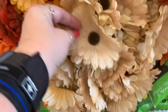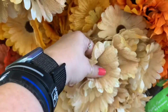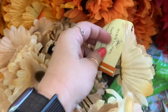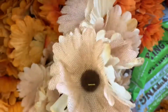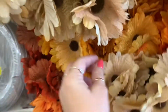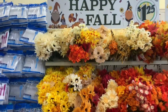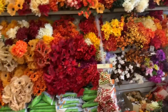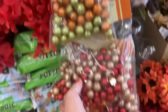And then these are burlap flowers. They have a burlap in the middle. And these flowers are really, really crammed in here. So if one pops off, just saying, Gerber daisies. And as you can tell, there are multiple colors of those as well. This whole thing is jam packed full of all kinds of different fall decor.